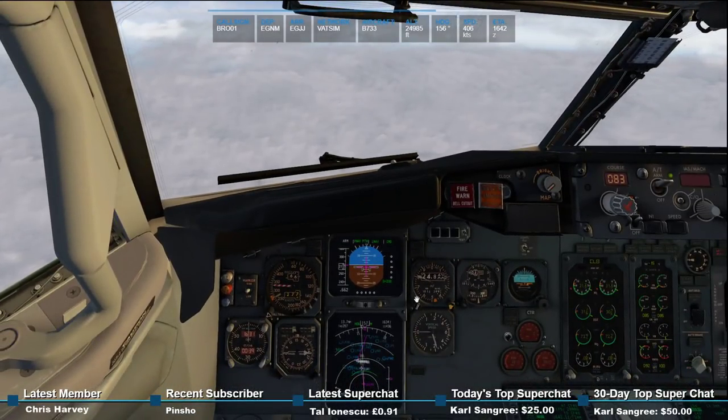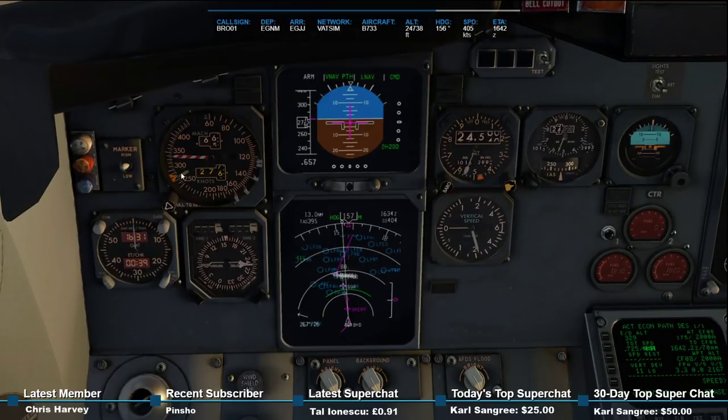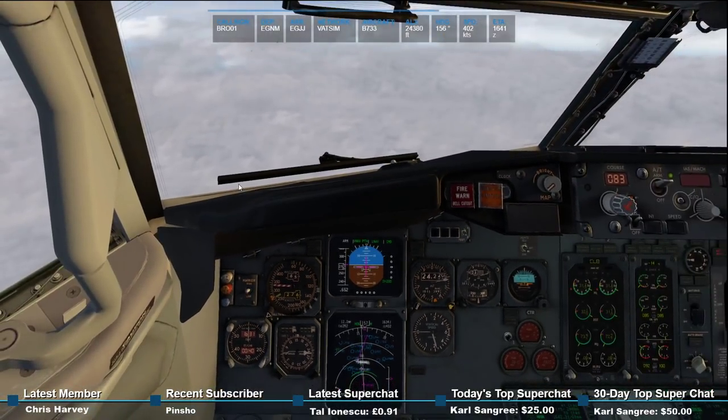What cost index are we using today? We're using a cost index of 30. So far, look, I'm very impressed with the VNAV in the IXEG. Look, we're on the path, we're idle thrust, we're maintaining about 5 knots below our target speed, just pretty much what I'd expect. Looking good.